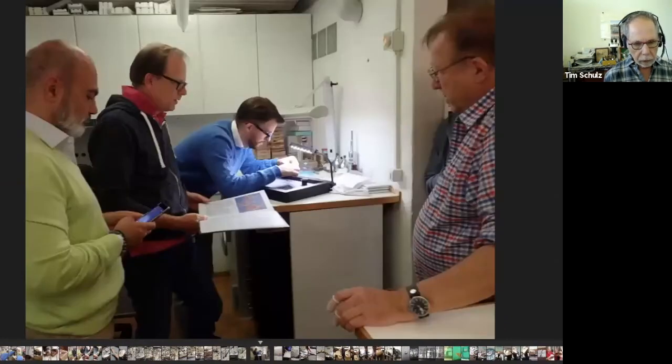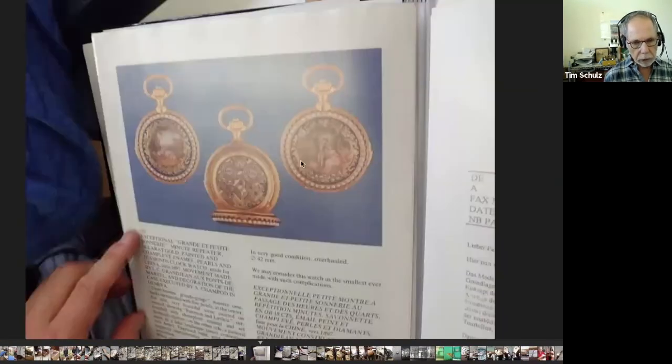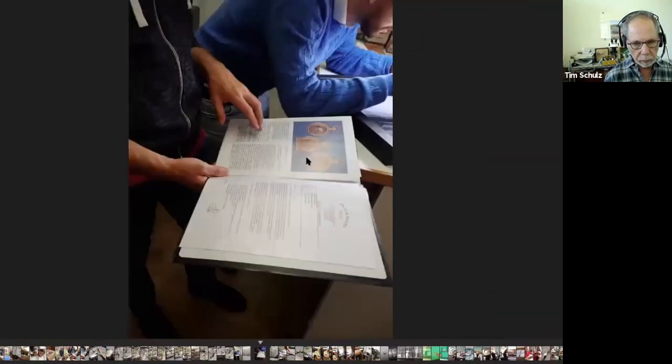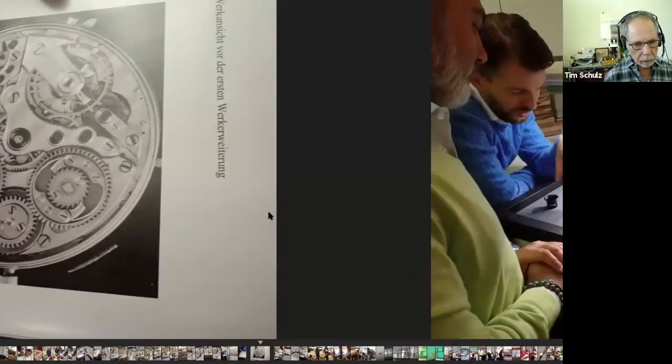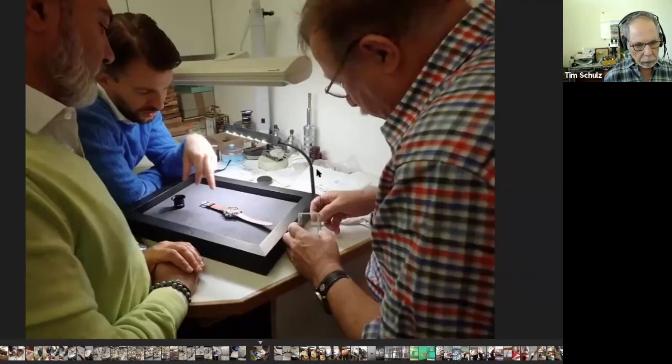And here we're looking at the watch. This is the original watch that movement came out of, or the type of watch. I think there's some number known, and I don't remember, and I can't find my little book that I got from it, but that was the auction catalog. And this is what the movement looked like originally before all the modifications happened.